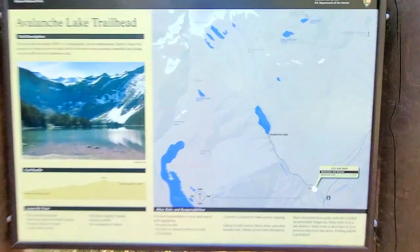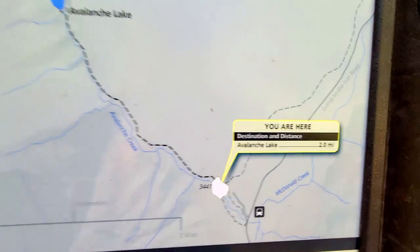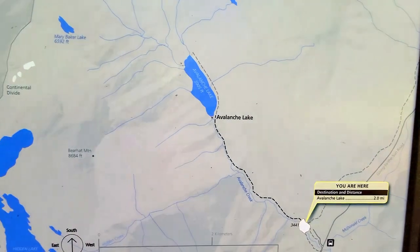All right, here is the map of Avalanche Lake. Here is where you start, as I mentioned, at the Trail of the Cedars trailhead. Let's go.